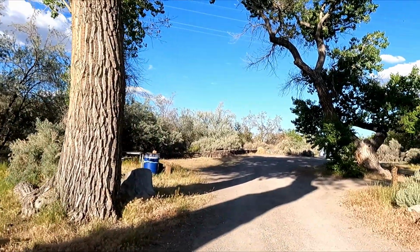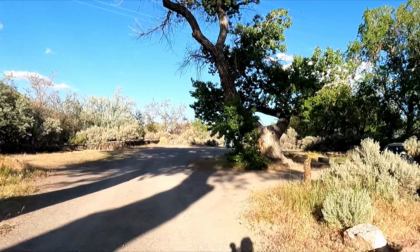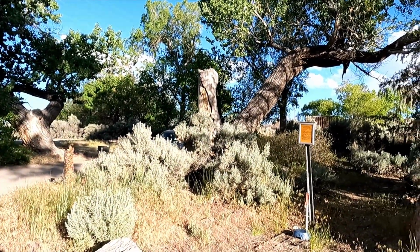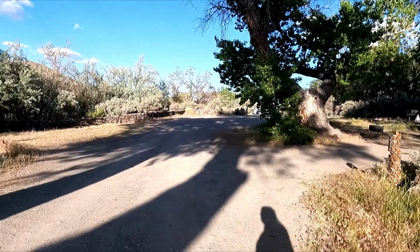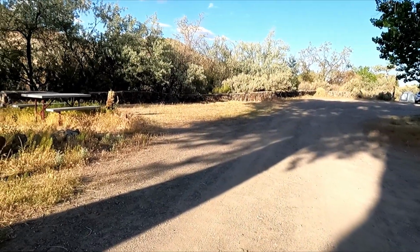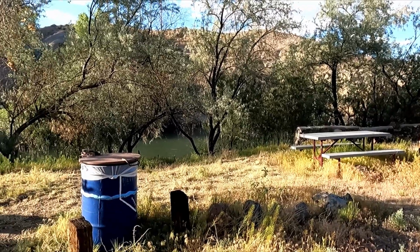It sounds like Miss Sunshine Girl is having a little trouble with the guppy. A couple of these up here camping. A really nice spot.